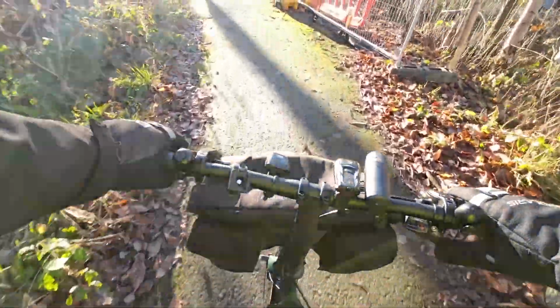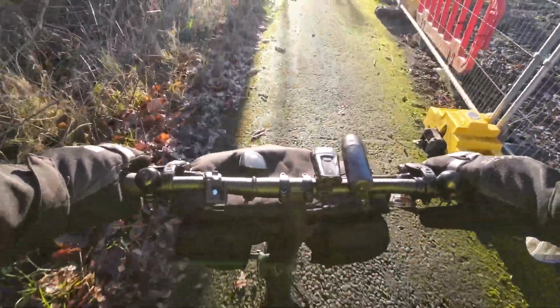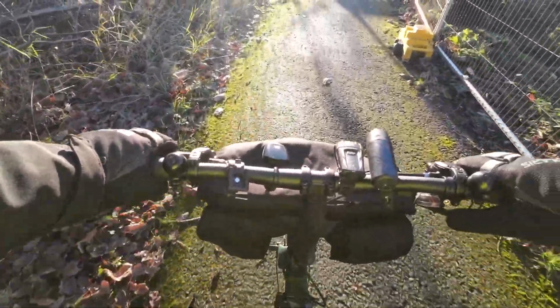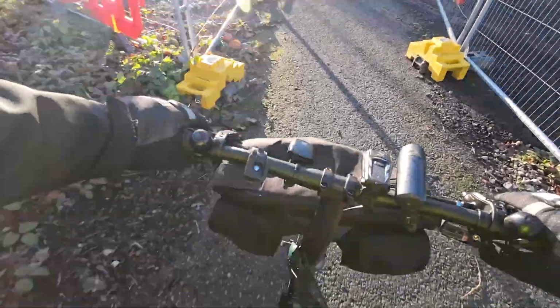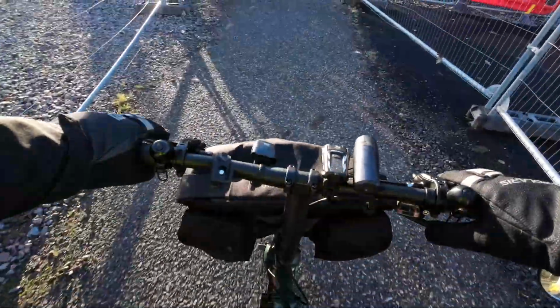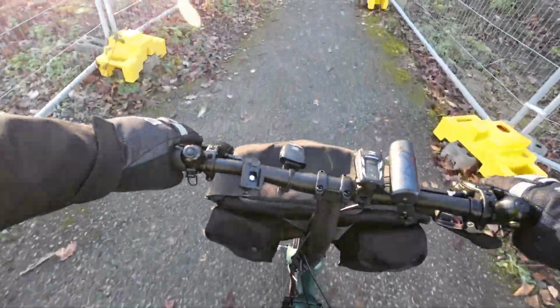A bit more of a hill coming up again, so we'll just drop down the gears. Sun directly in our eyes, that's where the peak of this helmet is useful. It's not going to be useful for you because you don't have a helmet on. Well, maybe you do, but the camera doesn't.